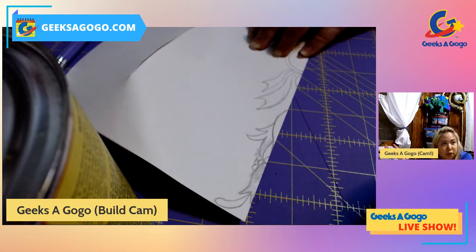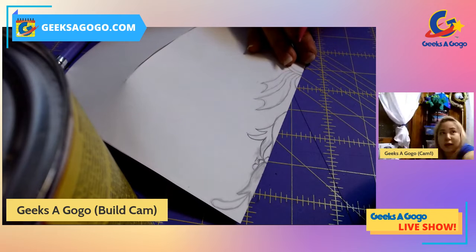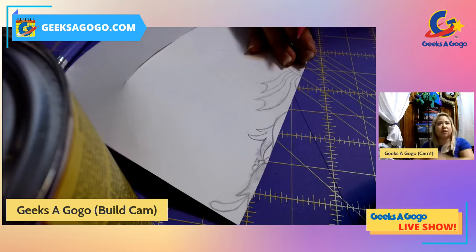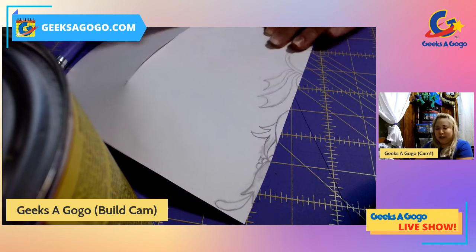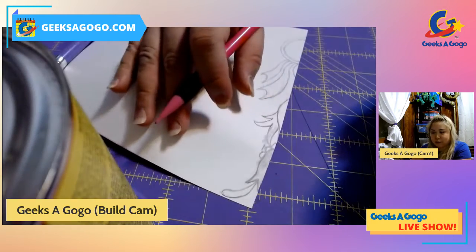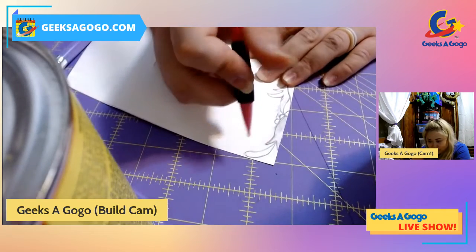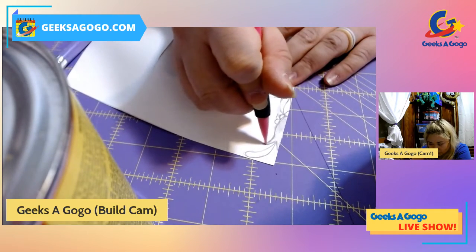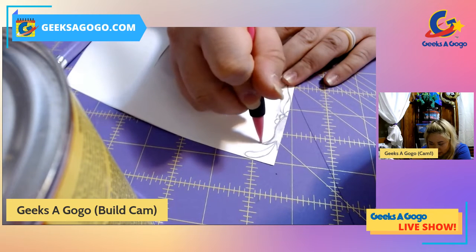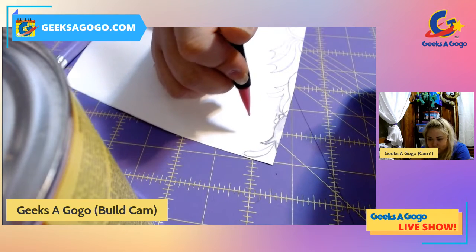Now, the raven armor that I made was covered in fabric. That's a good example of showing people that you don't really need the elaborate foam skills to do elaborate armor. You can use fabric to design your stuff. And sometimes it's just so easy. It's a lot easier and prettier in some aspects.